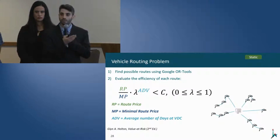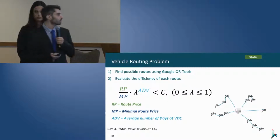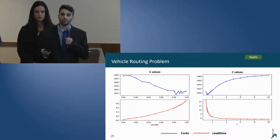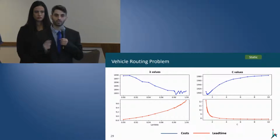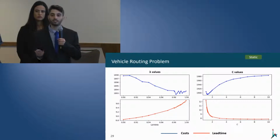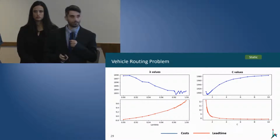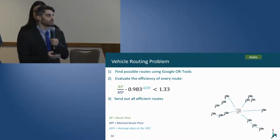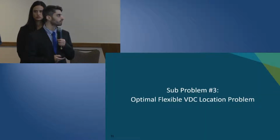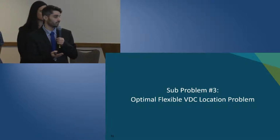We also have parameters in this inequality, the lambda and the c, so we needed to find the optimal values for these parameters. To do that, we ran sensitivity analysis on both parameters, and we noticed that there is a trade-off between cost per vehicle and lead time, and there's also an inverse correlation between the parameters. We chose the values that minimize the cost per vehicle because it also consists of a penalty, which is linked to the lead time. So after having those values, we simply select all the efficient routes, the routes that satisfy this inequality. So by now, our algorithms cover the static scenario.